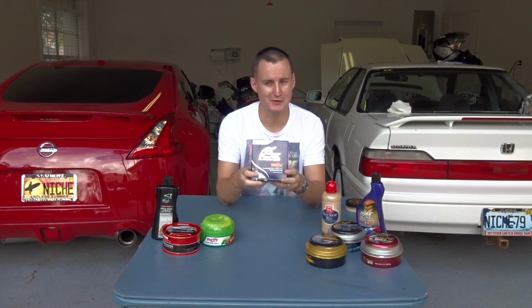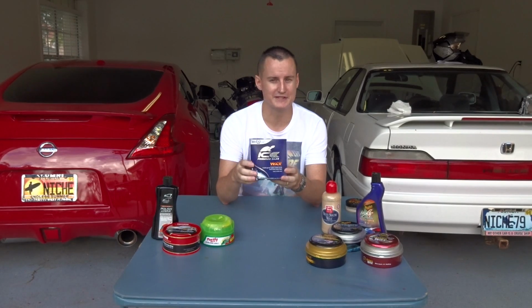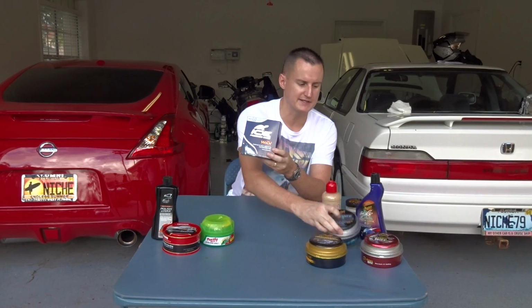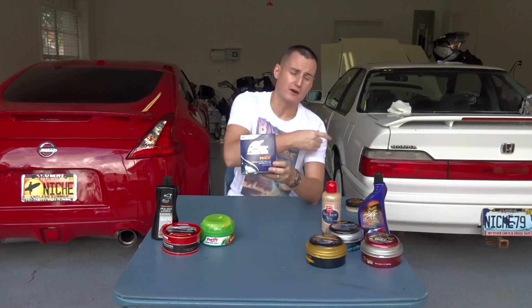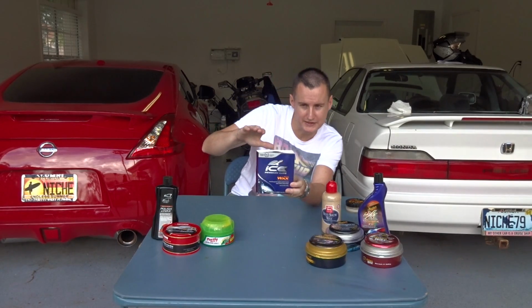A lot of people dog Turtle Wax, but do not dog them. This stuff lasts and lasts and lasts. The only drawback is it's clear. That's the problem with a lot of the synthetic pastes and stuff like that. It goes on basically clear. So on a white car, it was a pain in the butt to see where it was. You had to keep leaning down. But this is absolutely amazing.